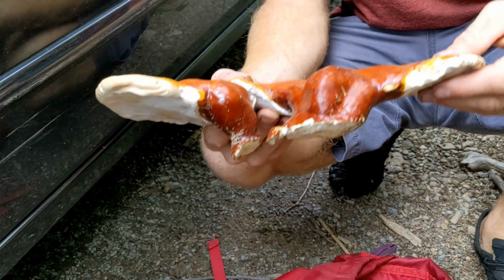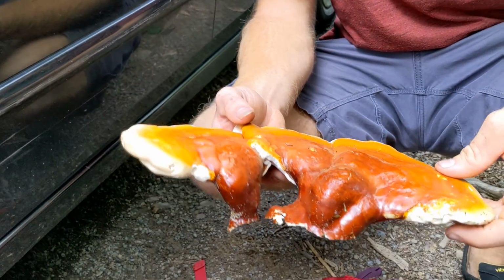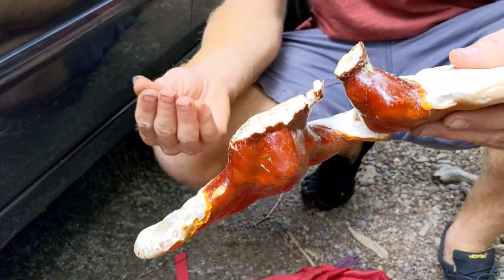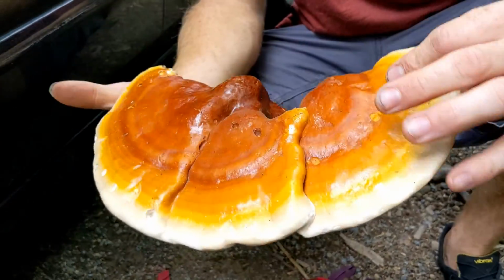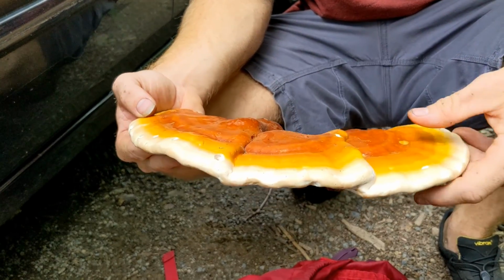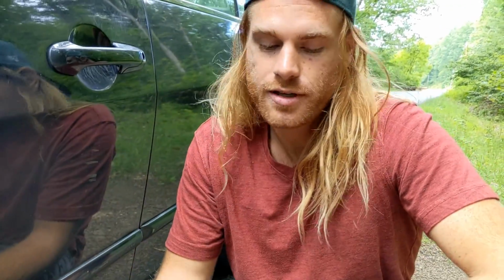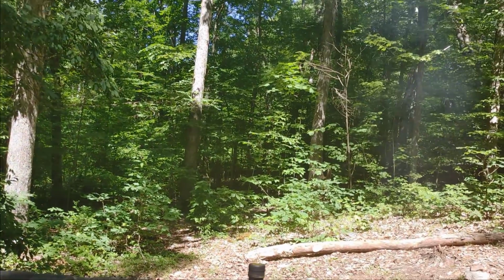This area has been giving and giving. We're in the Allegheny, basically dead center in Pennsylvania. But that is freaking wicked. You just fry them up, I assume? Yep. Just cook them up.